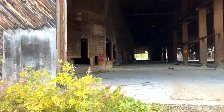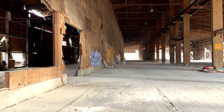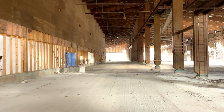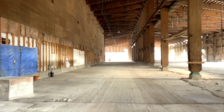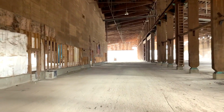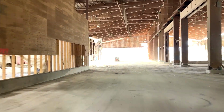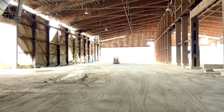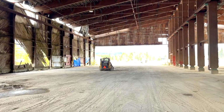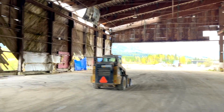So back through the bay here, and you notice the concrete floors. And this is only 2 of the 3 big bays, and then there's 2 more smaller bays that we'll drive by as we go around the back side of the building. Metal roof. You know, it's an older building, a bit in disrepair, but somewhat dry. It worked well for the guy that was leasing the property here for the last while. Yeah, that's facing south out that way.